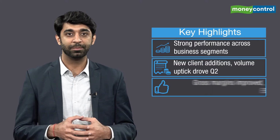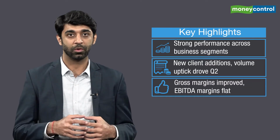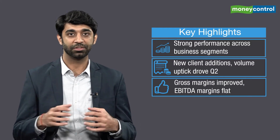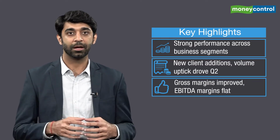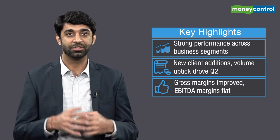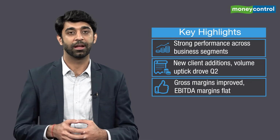Coming over to the margin picture of the company, the gross margins were higher on a year-on-year basis. This was primarily aided by higher capacity utilization as well as lower input costs. The primary reason for lower input costs is that the commodity prices have actually declined on a year-on-year basis, and that had a positive impact on the margins. However, the operating margins were largely stable because the company has a lower share of original design manufacturing, which really had an adverse effect on the operating margins. The operating margins of the company actually came in at around 4.5% in the quarter two compared to around 4.4% in the corresponding quarter last year.